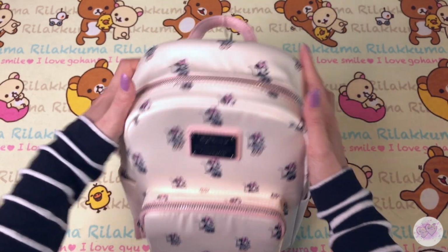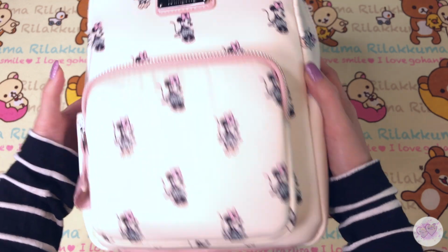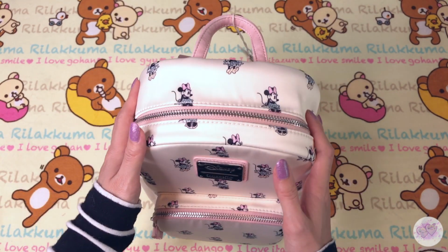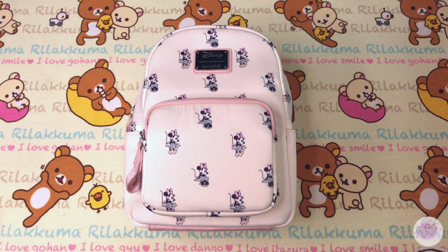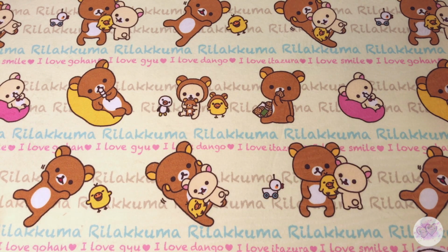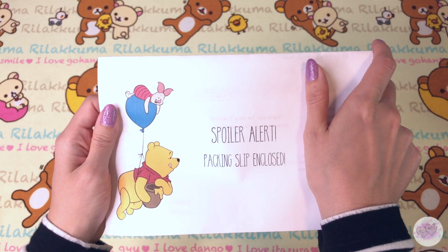It is so beautiful. It's so well made and it's super cute. And the bottom has that same pastel pink tone. I love this so much. So with our box, let's go over this a little bit. Time for our spoiler alert.